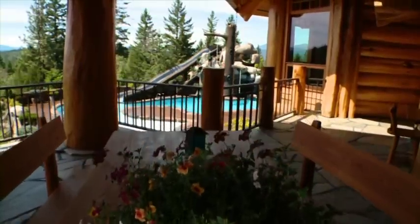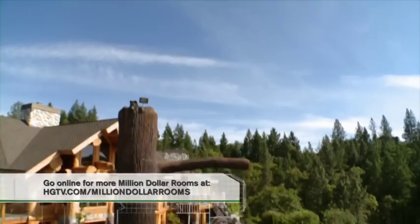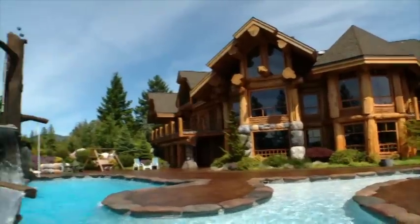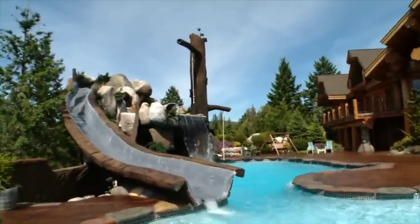I think what the family wanted to do is they wanted to create a home where it was a centerpiece for the community and their kids' friends to come over and play here at the house. And then, thinking ahead, once children move on, what's the reason for them to come home? Well, this is a reason all by itself.